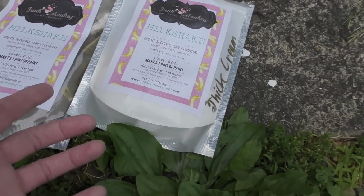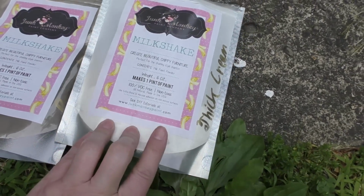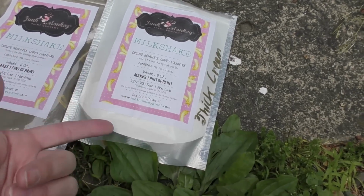So my choices today, based on my color scheme, are that I'm gonna either go with the thick cream, again, because if it goes in my bedroom, it's already gonna match some stuff I'm starting to paint in there.